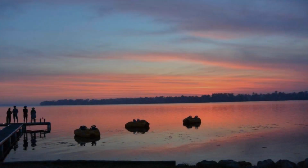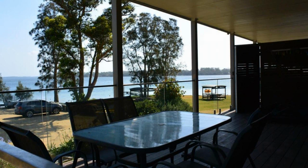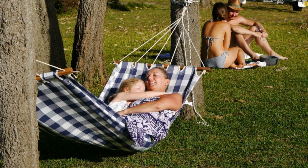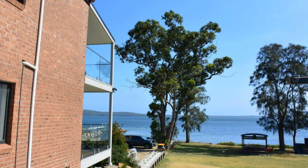You are now watching a 4-star hotel. The location of the hotel is great and guests are walking around the neighborhood. There are 10 types of rooms available on booking.com. You can book online and enjoy it. You can see more than 100 reviews of this hotel on booking.com. Its review rating is 8.8, which is fabulous.